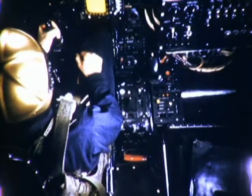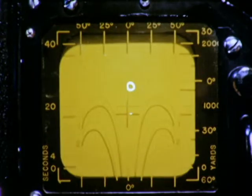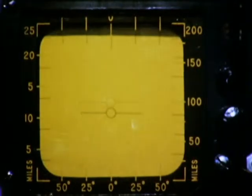At this point, the interceptor's own radar is brought into play and operated in search position until the target appears on an indicator scope in the cockpit. This indicator screen is the C-scope. It's one of the two screens located in the cockpit. The second is the B-scope.